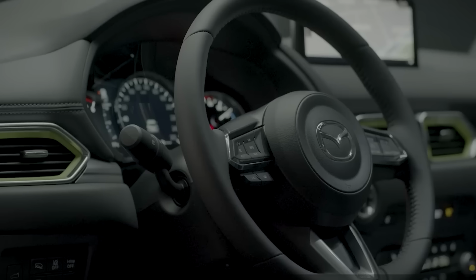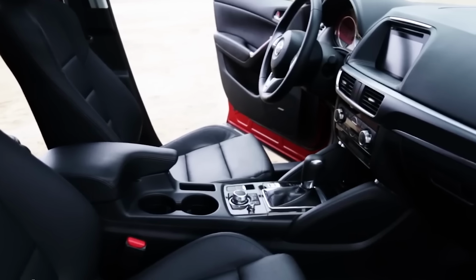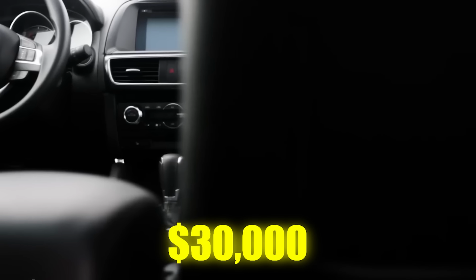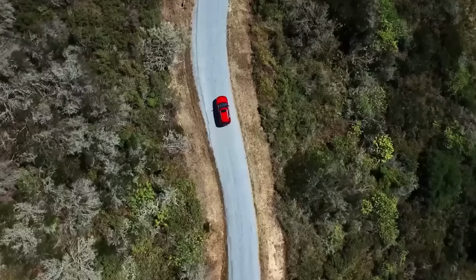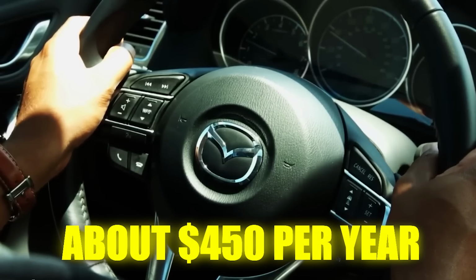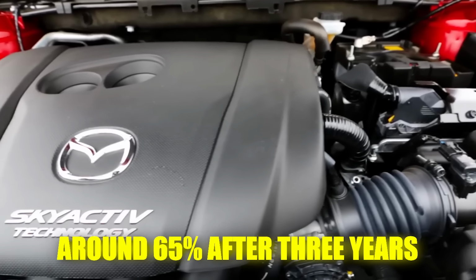Mazda also avoided touchscreen-only controls. Physical knobs, real buttons. No climate settings buried in menus. Starting around 30 grand, it isn't cheap. But factor in Mazda's 10-year, 100,000-mile powertrain warranty, average maintenance costs of about $450 per year, and resale values holding at around 65% after 3 years.